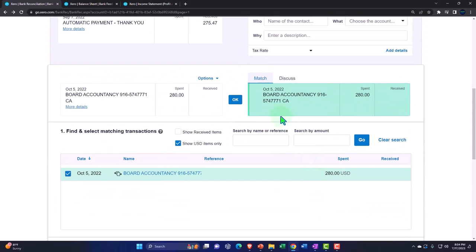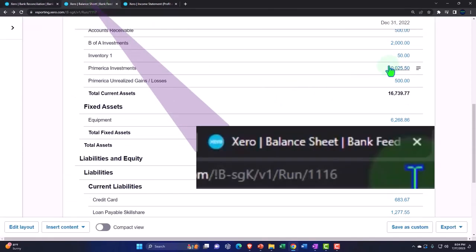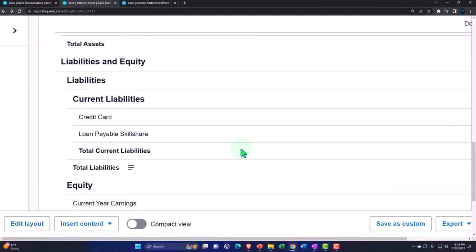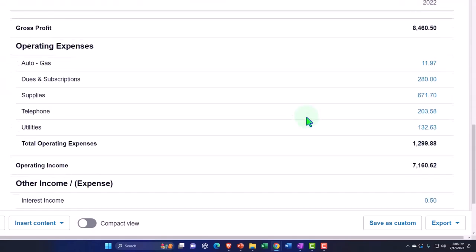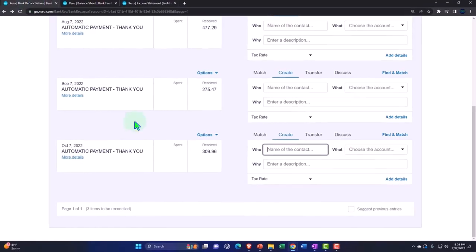I'm gonna add that. Let's go ahead and reconcile it. And then if I go to the first tab and update, the credit card has gone up again, and on the income statement we're gonna have the dues now in play. All right, anything else that we can add here?